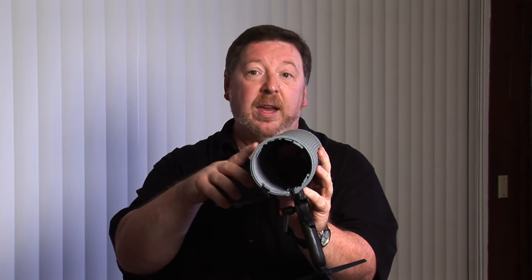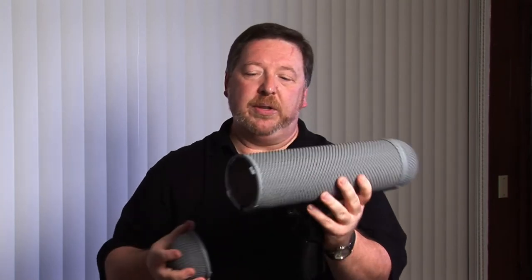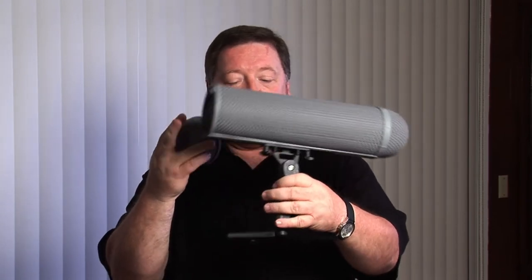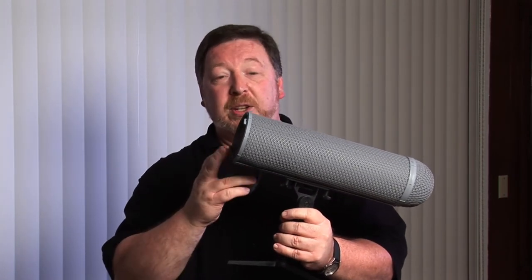This is the configuration you almost always see on a movie set, episodic television sets, or in a news conference situation where you're outside and it's real windy. You'll often see these Zeppelins in this configuration out there. You'll notice that it includes a shock mount, so you can mount it directly onto a stand or directly onto your boom pole. This is the most expensive way, but also the most efficient way to protect your microphone from wind and elements.